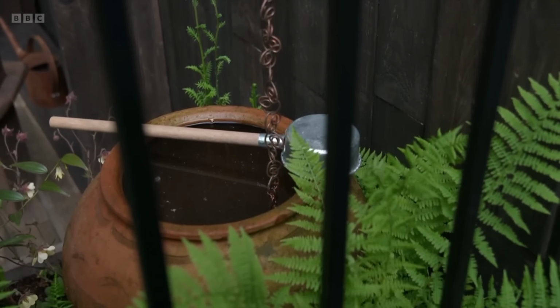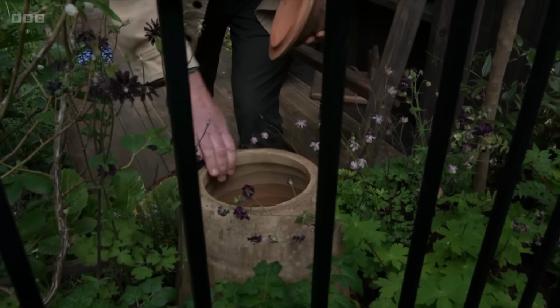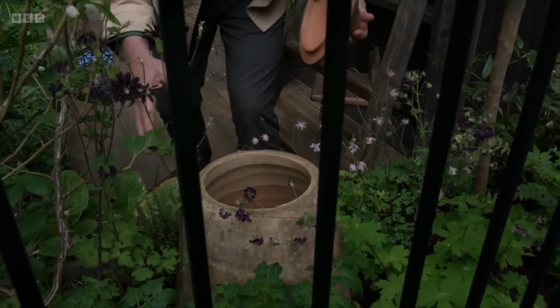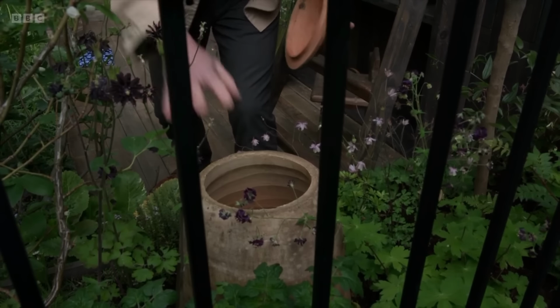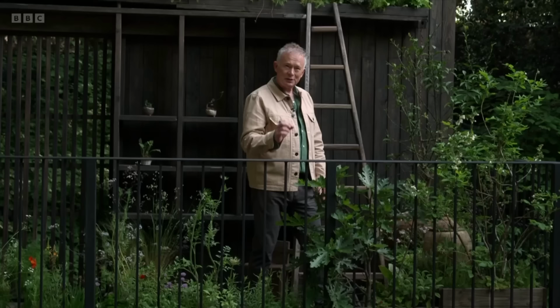And talking of terracotta, this is a clever space-saving feature. It's a rhubarb forcer. Normally these things are front and centre in ornamental allotments, but here it's been used as a composter. Kitchen scraps simply go in there, rot down, and then feed the borders below. Very smart. Two uses, one space.